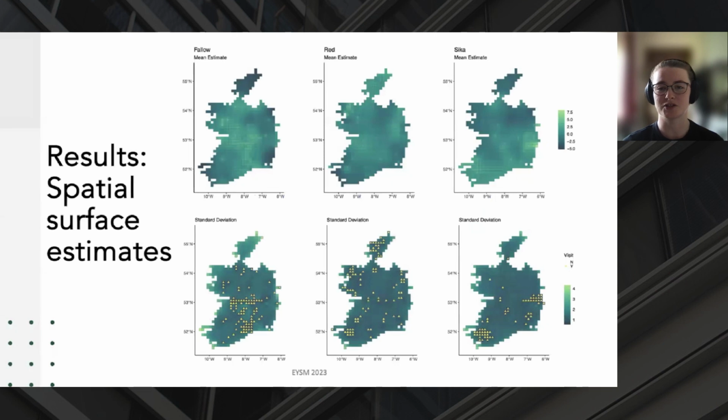Then we have the spatial surfaces. So hopefully these colours come out very well on most people's screens. But again, most of all we see here is just a pattern. So we can see that fallow deer kind of like the Midlands, which is, as the experts believe. We have red deer, they're a bit more scattered, but again, that is kind of as the experts would say. And then Sika deer have this real hot spot here in the southeast of the country, which we had seen in those bagged numbers previously.